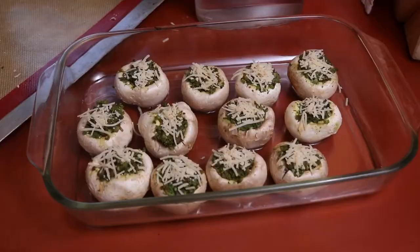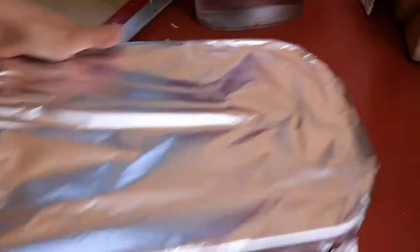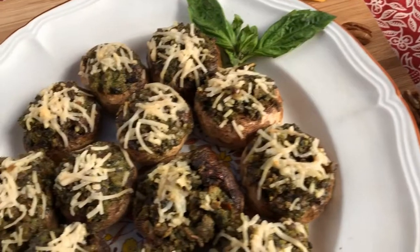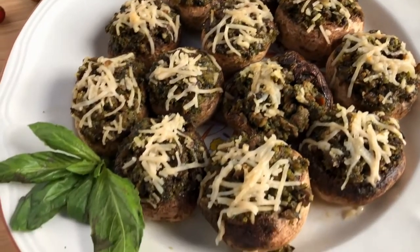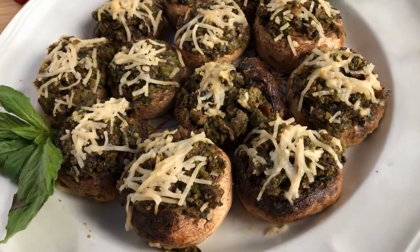So then we'll just cover that with foil, and it goes into a preheated oven at 350 degrees for about 10 minutes. Then you take the foil off, cook for another 10 minutes, and then I ended up putting them under the broiler for about 5 minutes to get a little crispy on top.